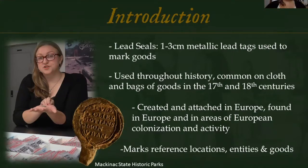All of my work is through lead seals, essentially. I do work on other material culture types, but lead seals are my passion. They are one of the few artifacts that function as documents as well. So they're incredibly diagnostic and they give you lots of meaty information on the past. Lead seals are generally 1 to 3 centimeters in diameter. They are metallic lead, so lead in its solid state.